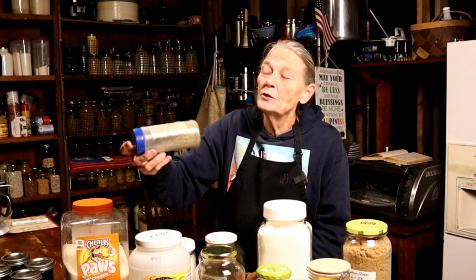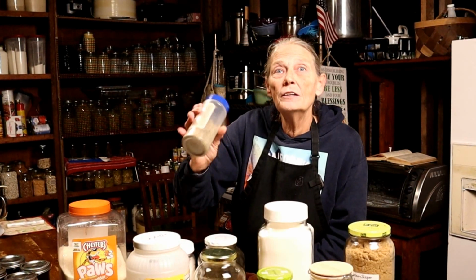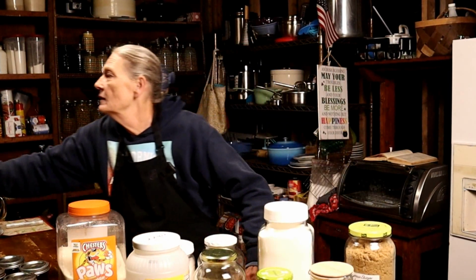Like I said, I rarely throw anything away. Like this one. Now this is actually a salt shaker. But I just make my own Italian seasoning and I put it in there. And it didn't go to the landfill. I use it over and over and over because it's a good, thick, hard, food grade plastic.